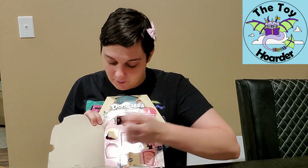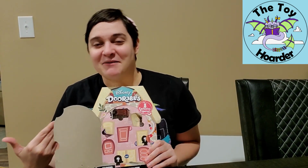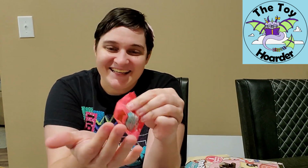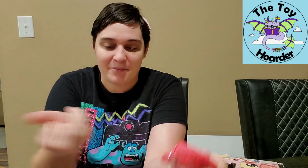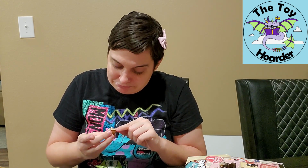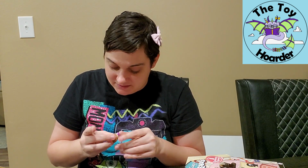Alright, next door. Am I going to be able to open any of these without ripping them? Okay. There's only one bag in here. It is bag number 6. I guess it's one of the dwarves. Which one do you think it is? Grumpy. Okay. I love his facial expression. He's actually got, looks like a little maybe pickaxe or hammer, and then he's got a gem in one hand.